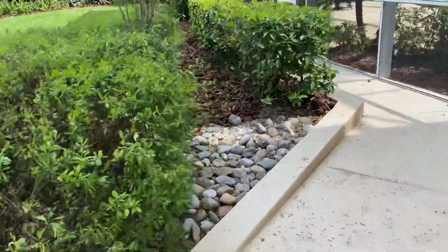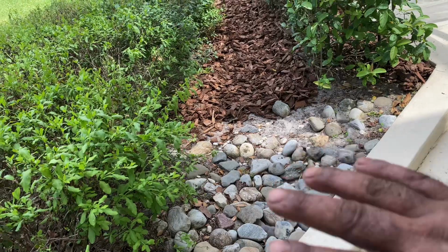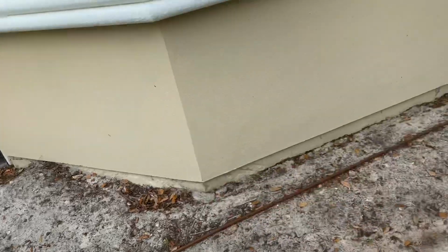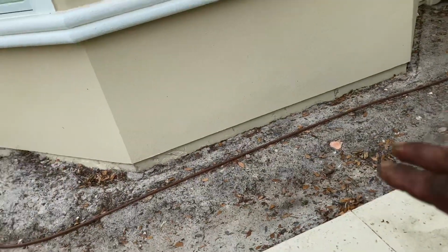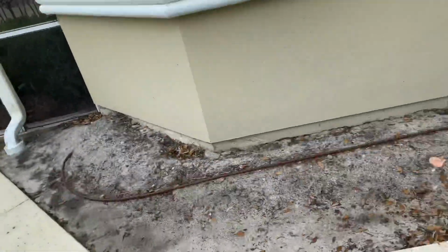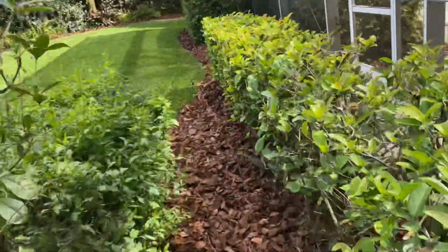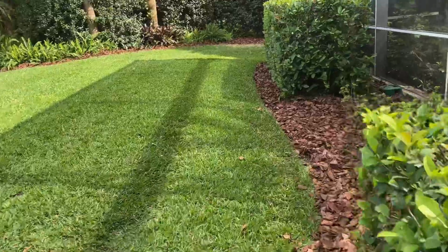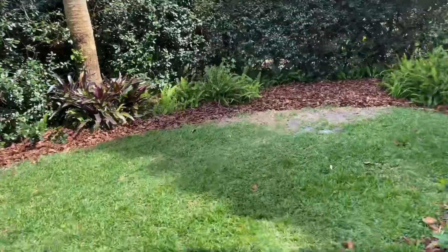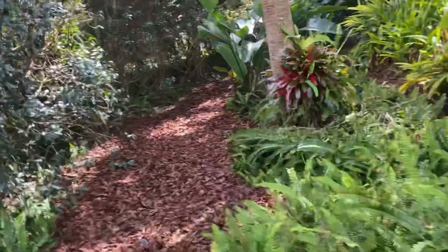Okay, so we got this rock here. I'm going to take all that rock out, put a black tarp there, and then put the rocks back, and then we're going to do the same thing here, put the black felt here, and then that same kind of rock there. So this side here will be done, and that's all we have left is that rock. But come all the way around, this big old area that we had to mulch.